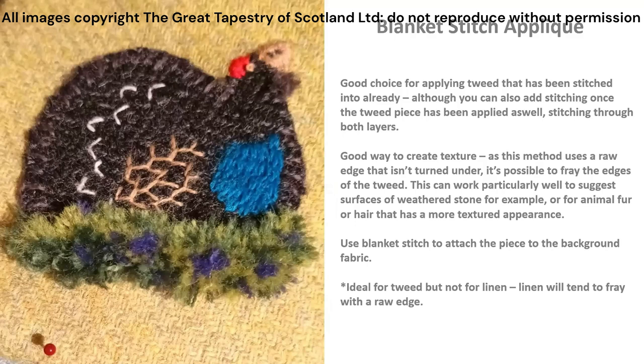I wouldn't recommend doing this with linen, because the edge of linen frays a lot more, it's a lot looser, and I think it could get a little bit difficult doing this for linen shapes. I'd really recommend the needle applique for doing those shapes, and this technique for tweed. So if you've got tweed and you've stitched into it already, this is ideal. You can attach it using this method.